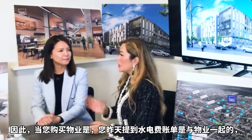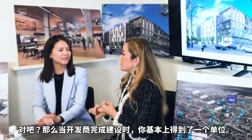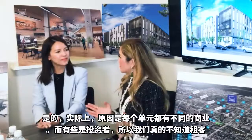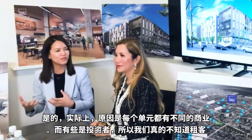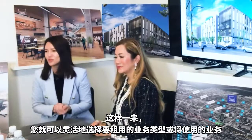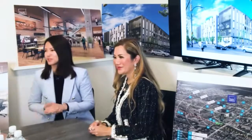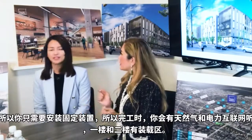Very excellent. So when you buy a commercial unit, you mentioned yesterday it's roughed in with the utilities. Yes, correct. So when the developer finishes construction, you basically get the shell. Yes, a shell unit, because every unit has a different type of business, or some people are investors and you don't know what your tenants will be doing. So that gives you the flexibility of what kind of business you want to rent to or use it for. That's why it's delivered in shell, but everything's roughed in. So you just need to put in the fixtures. It's roughed in with gas, electric, internet, and heating.